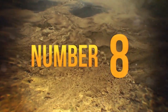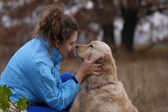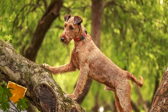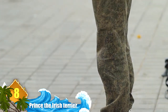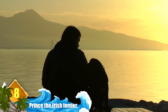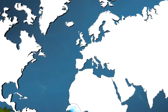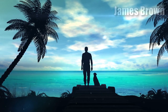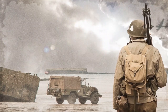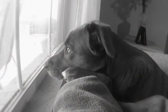Number 8. Prince the Irish Terrier. We know that all dogs are good boys, but Prince the Irish Terrier was such a good boy that he followed his owner into war. This is probably the oldest case of a dog reuniting with its owner on this list. Prince lived a peaceful life in Buttevant, Ireland, with his owner, James Brown, and his wife. But when James went off to World War I in September 1914, Prince was devastated.